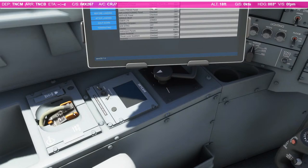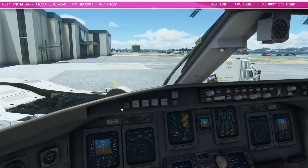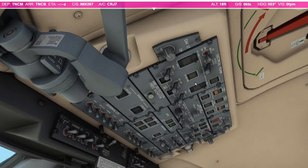All good. Audio warning panel checked. I think that's up there. I think that's talking about this. Electrical power panel checked. I should probably go and do a bit more research on that. So that is our electrical power up there. Fire detection, fire risk monitor test, only for the first flight of the day. Fuel panel.